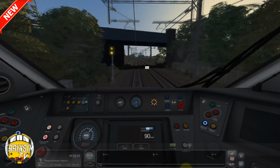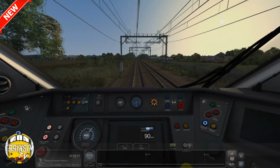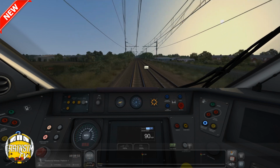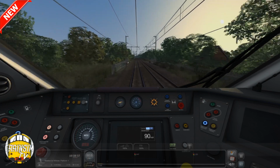Very cool. Also, you'll audibly hear it if it's heavy or moderate. That's cool, so it's got sound as well. Cold start as well, there is cold start to talk you through that.